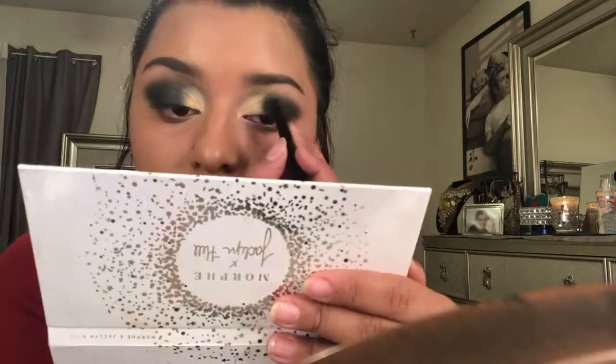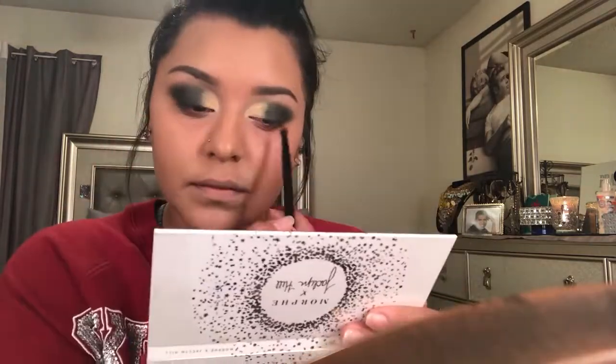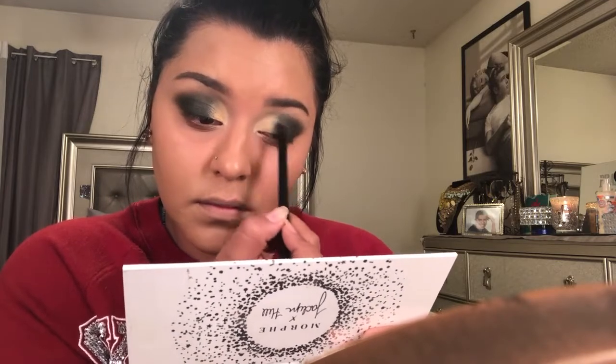So you can see one of the eyes is looking a lot better than the other one. The key here is that you don't want that cut crease to look very liney. You want it to look more like an ombre effect.